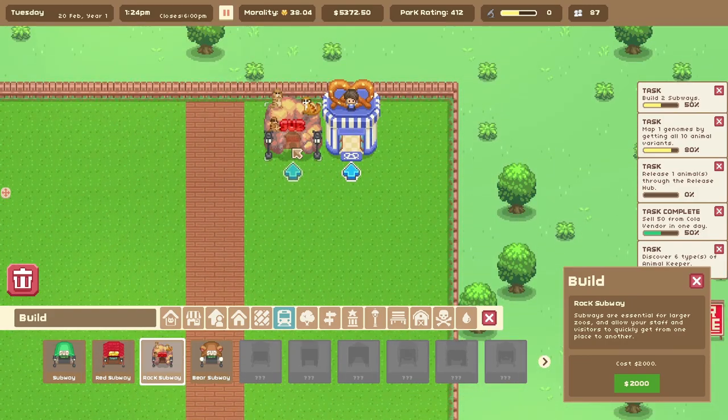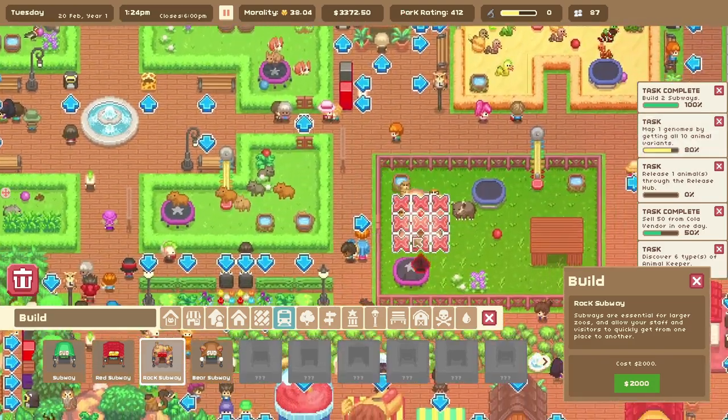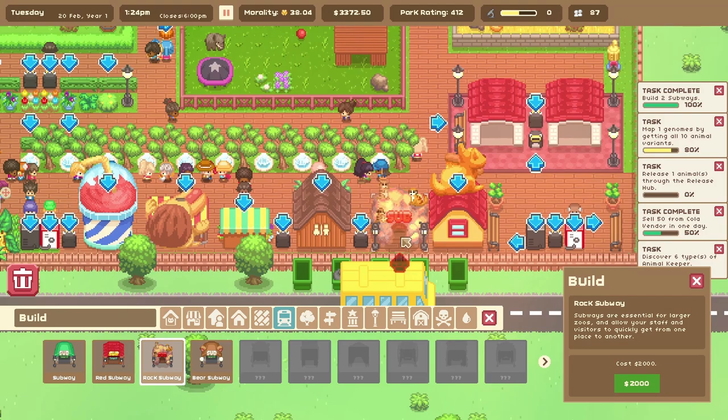Pop that up next to that. We've got to put the floor in and stuff, but that's fine. So another subway there. That completes that goal, which is nice. And then we can fit that in. If we rotate that round, another subway in like that.